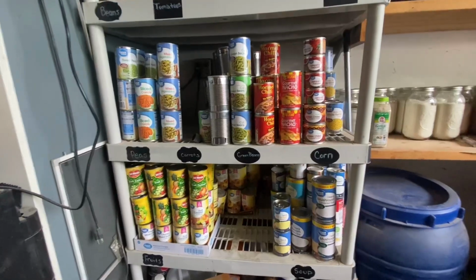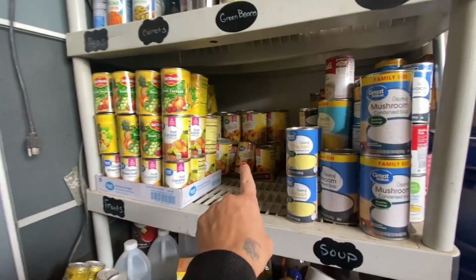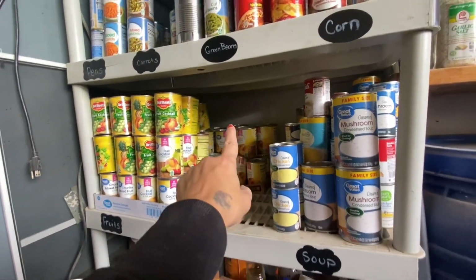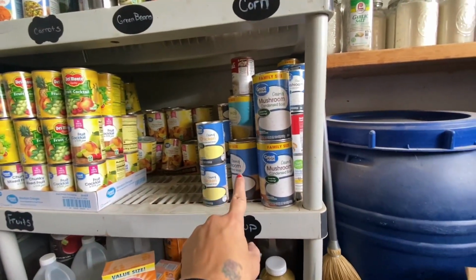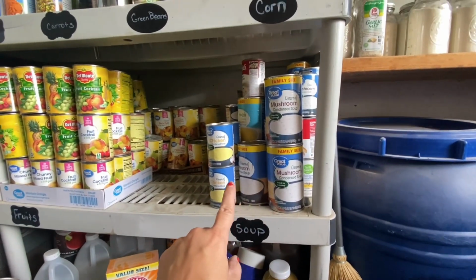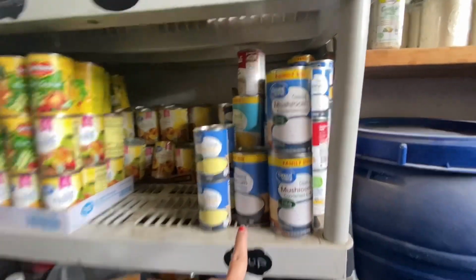All right, for the pantry that I have over here, we have fruit cocktail, we have peaches, and we have pears in the back. I do need to get mandarin oranges, so I have an open spot right here. We don't use a lot of soup stuff right here. If I make soup, I make it homemade, but I did have to get a couple fresh cans because I'm going to be doing some recipes with that.